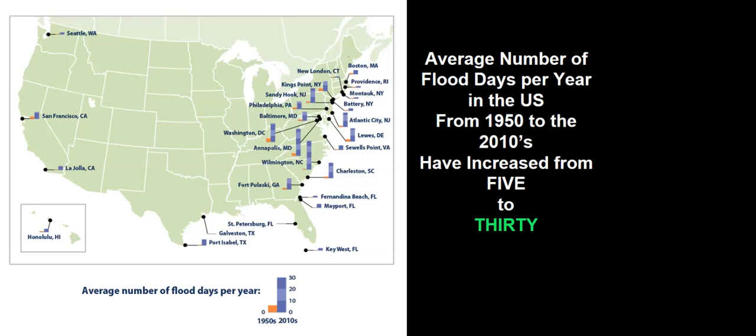Wilmington, North Carolina, which was hit by Hurricane Florence, Lewes, Delaware, Atlantic City, you kind of expect the coastal places, but if you look, Baltimore, D.C., and Philly are on here as well. So they're on bays, or they're not directly in the line of fire, but also very prone to flooding. So overall, the average number of flood days per year has increased from 5 in the 1950s to 30 today.